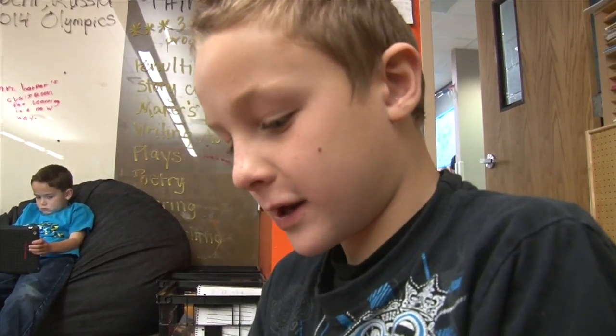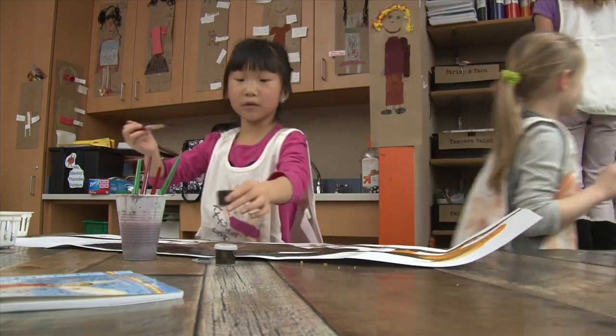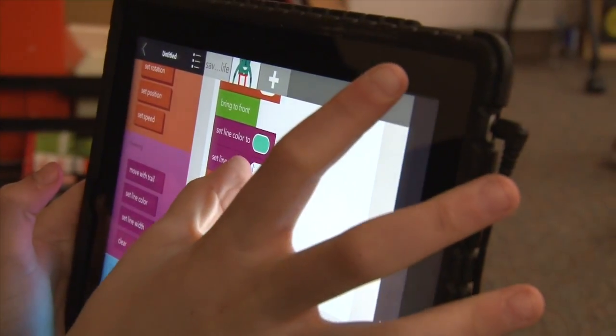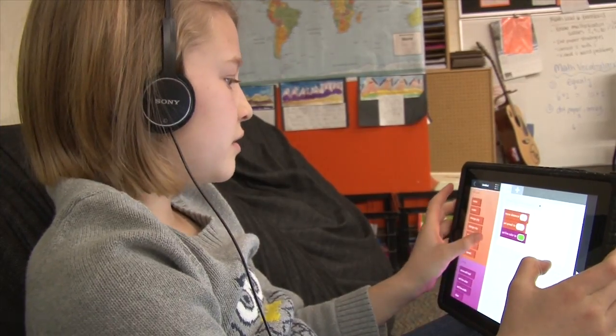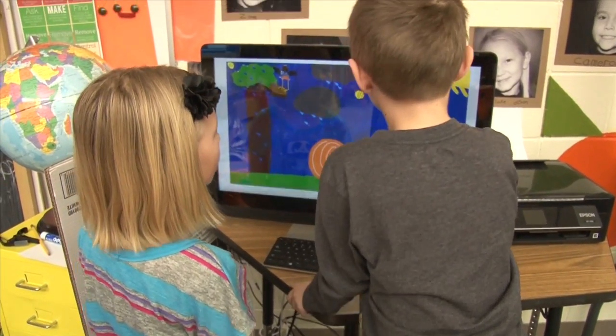Workshop means we do all these quality products in our classroom. It's not like whatever you want, but it's a little whatever you want. From painting to building with Legos to writing software for animation. I'm making my code. But if you look closer, in what may seem like chaos, all these second graders are actually engaged and on task. They are very passionate and directed to accomplish their goals.